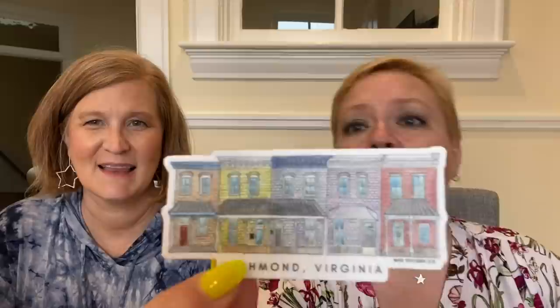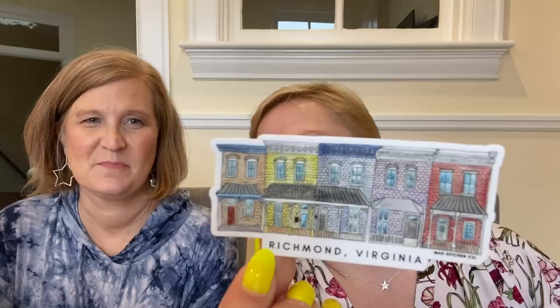And then I got one of these for Richmond. Sorry, I'm hurrying it up now. Very cute. For Richmond, I thought it was very cute, and then I got one for Steph as well. If I get nothing else for her, that's her little souvenir. There you go. She got a sticker. And Steph is her sister shop.